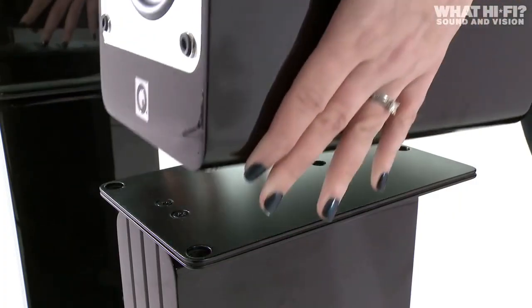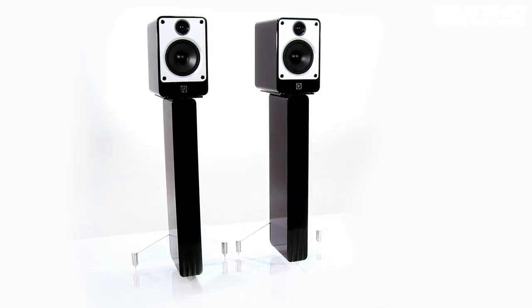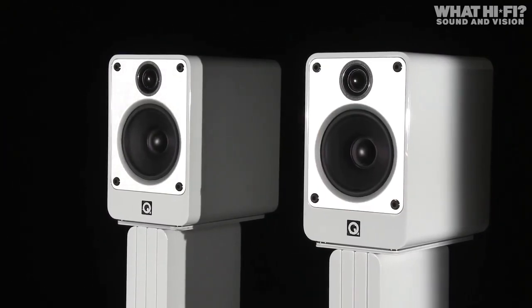To get the best from these speakers though, we'd certainly recommend investing in Q Acoustics' own Concept 20 stands. They're not cheap at £200 a pair, but they'll make the most out of what the Concept 20 speakers can do, and we couldn't find an alternative that topped them.